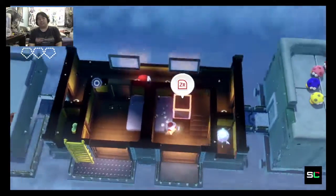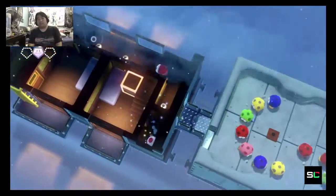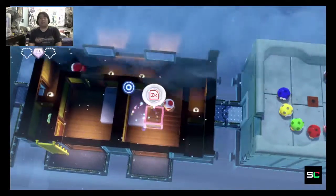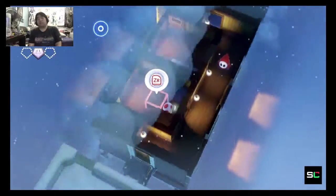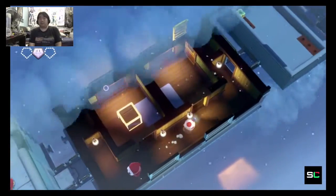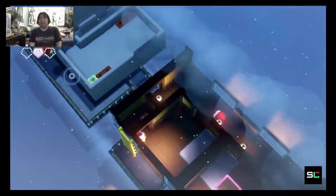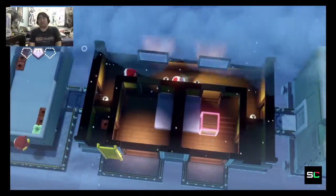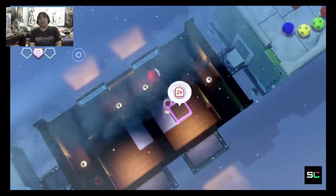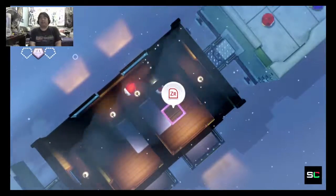Oh, we're supposed to use this. How are we gonna get the... Oh! Okay, I want to try and get that plant in the room in the other end. So let's do this quickly. I have a feeling it's a coin clearing stage. Let's hide here.